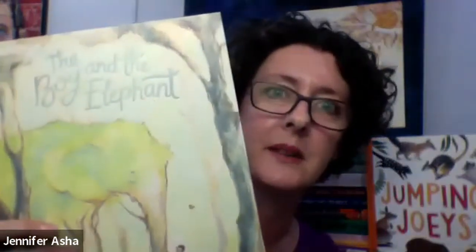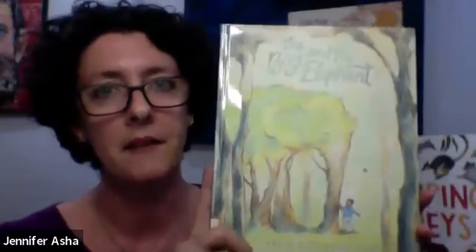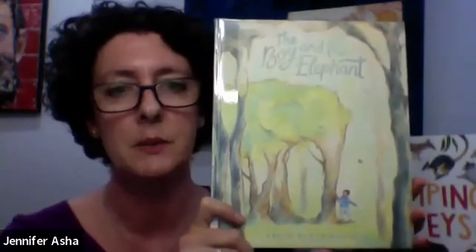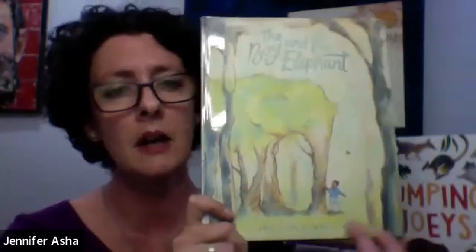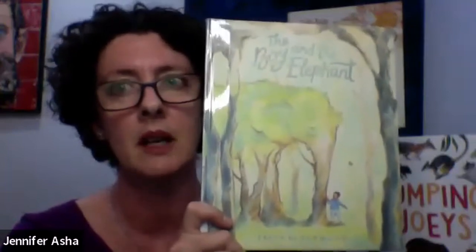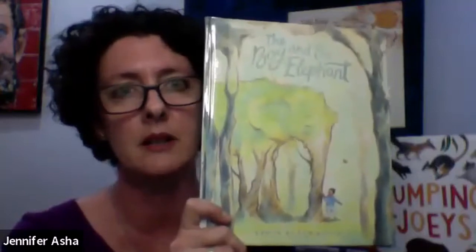Now we have The Boy and the Elephant. Now this is a wordless picture book from Freya Blackwood. It's a tender fantasy story exploring the power of imagination and the transformative impact of spending time in nature. We see our young protagonist not quite fitting in the expansive concrete school setting, concrete playground. It seems his heart lies amongst the trees.